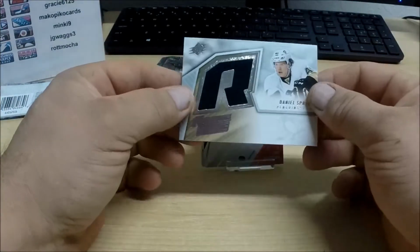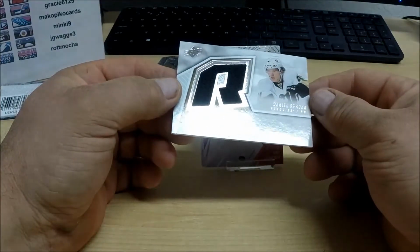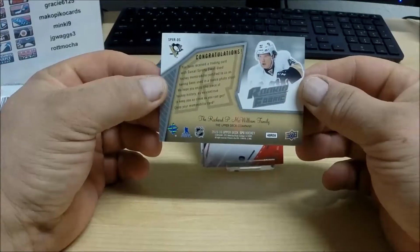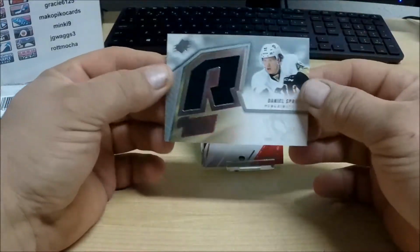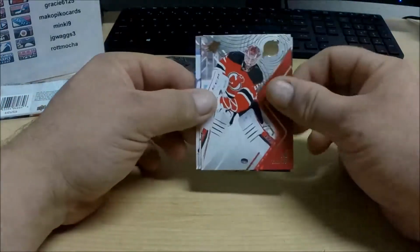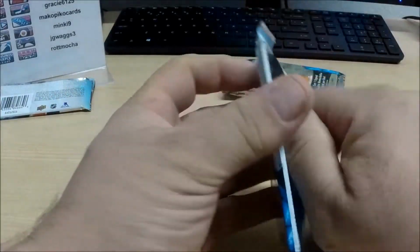All right, we have a retro rookie jersey. This is Daniel Sprong for the Pittsburgh Penguins. That 05-06 design for Pittsburgh, and three base cards.